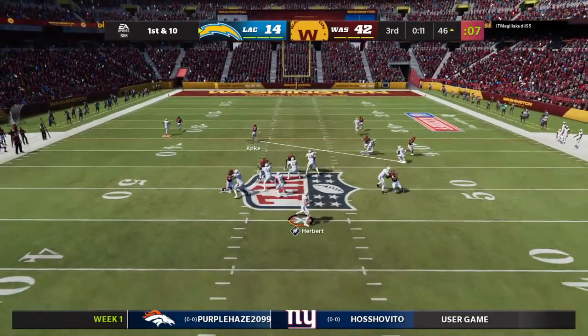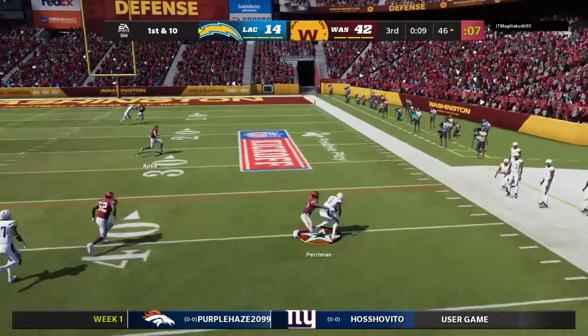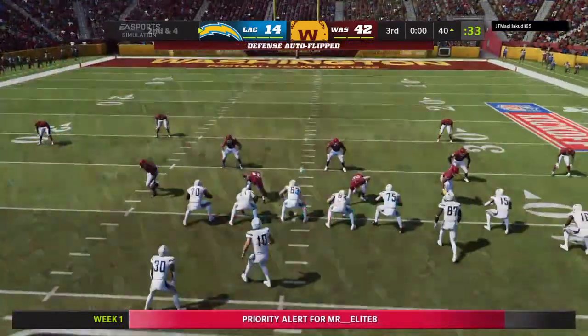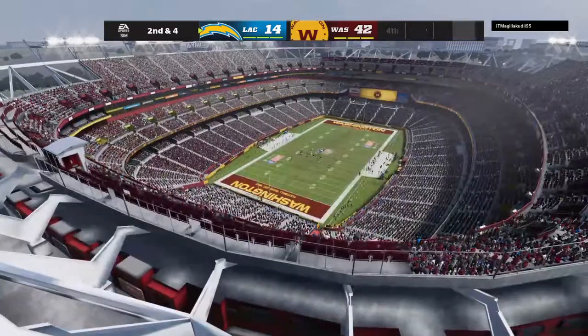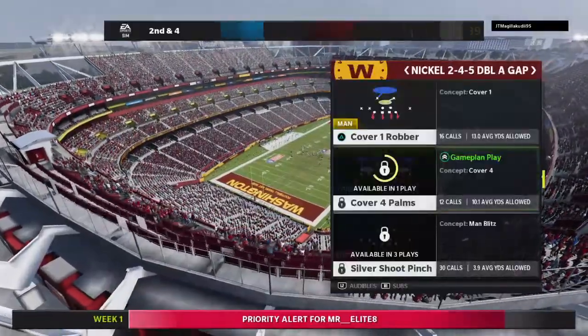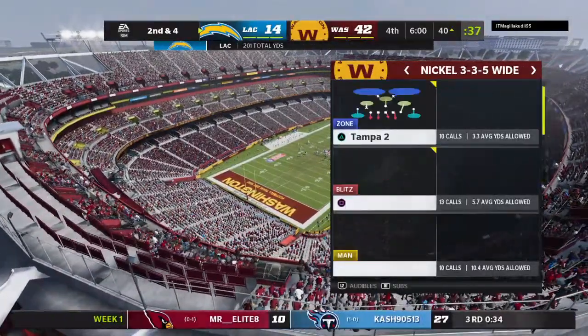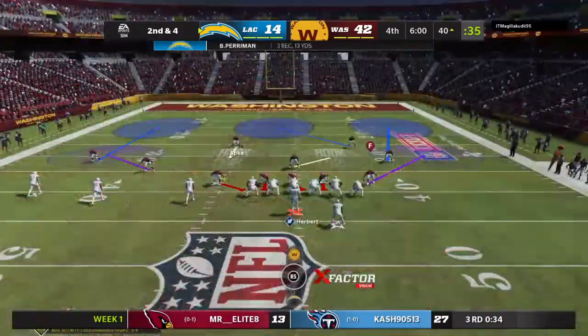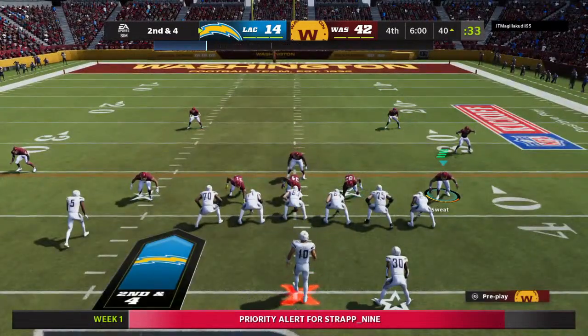To the air again, Herbert. Looking for Perriman there. He's got him. We are through 3 quarters here on NFL Kickoff Weekend. You are watching the NFL on EA Sports. They'll come up on a 2nd and 4 now from the 40-yard line.